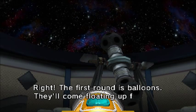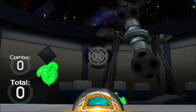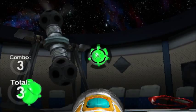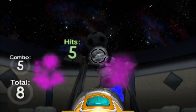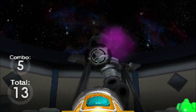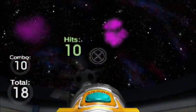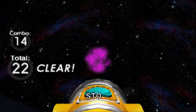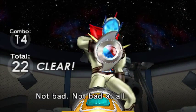Right. First round is balloons. They'll come floating from the bottom screen. And well, it should be aimed. Here we go. Okay. One, two, three. Gotta love the music they have. Come on. Five hits, okay. Ten hits, pretty good. Alright, we cleared it. Nice. Okay, balloon training is over. Not bad, not bad at all.